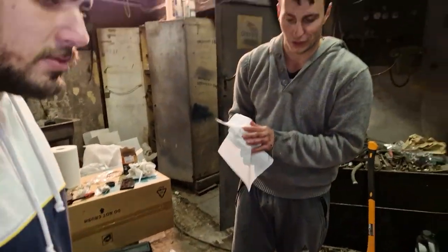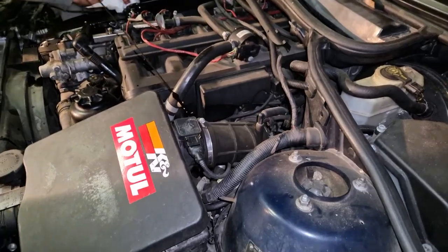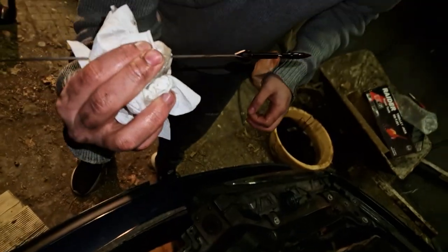Yes, we're absolutely fucking freezing, dude. There's oil everywhere on my car. Is it above the minimum? Yep. It's above the minimum.